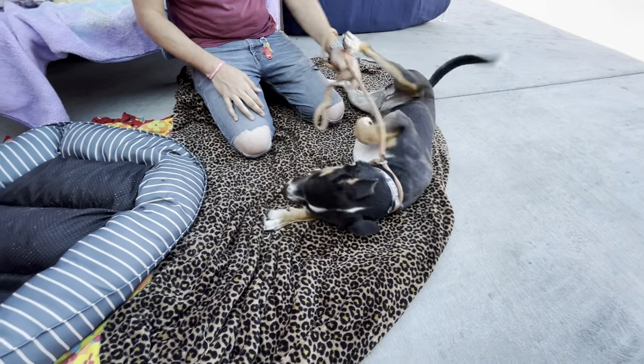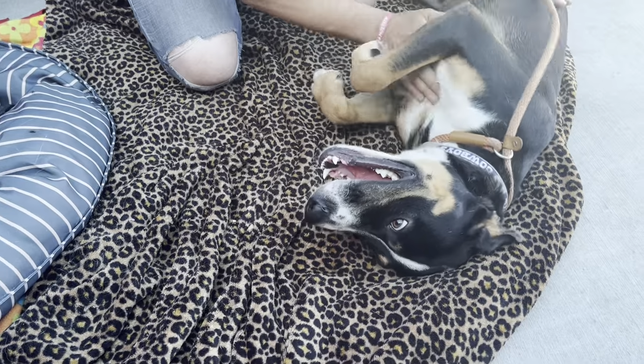Always good to end on a belly rub. Belly rub, belly rub. Nice.